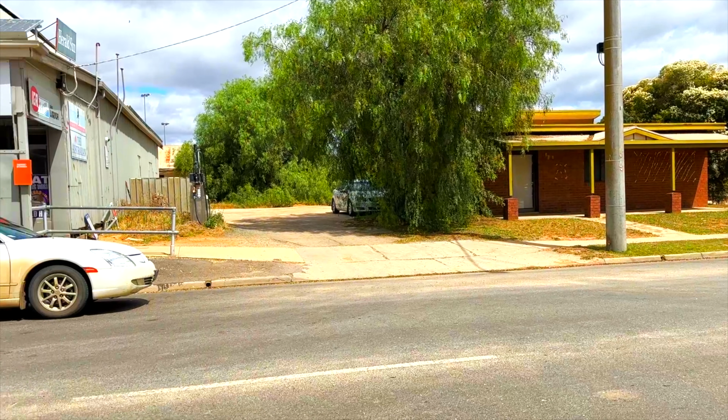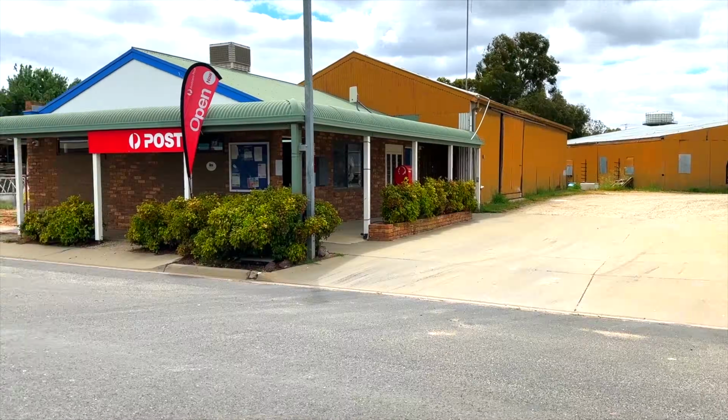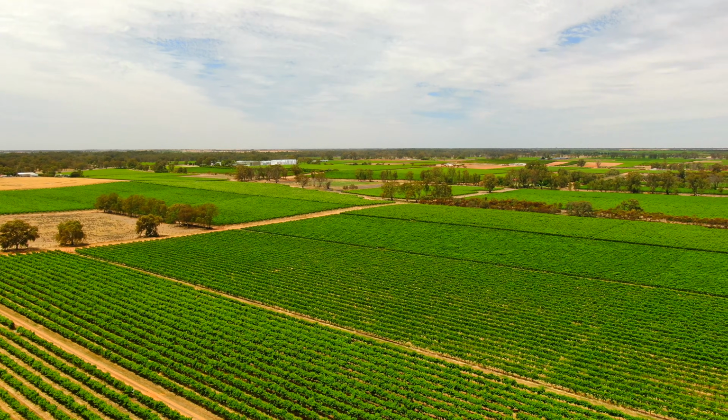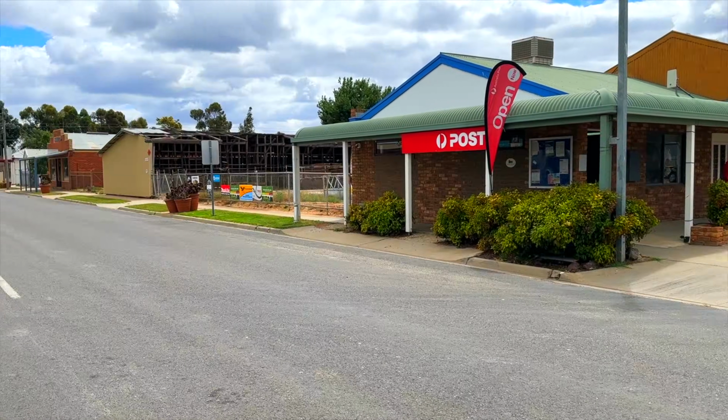Now, it's got an IGA here. It's got a butcher. All the meat is all from the farms around here. Now, around this area, it's an agricultural area. They do a lot of wheat, a lot of grapes still. All around Victoria, they do grapes. I don't know, but there's grapes everywhere. There's a post office up there. But what a cool little street. And everything is in walking distance.